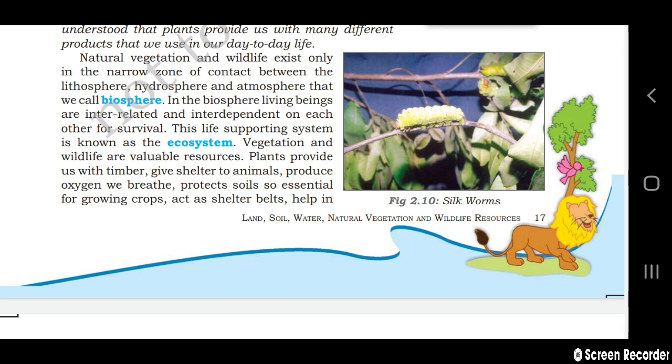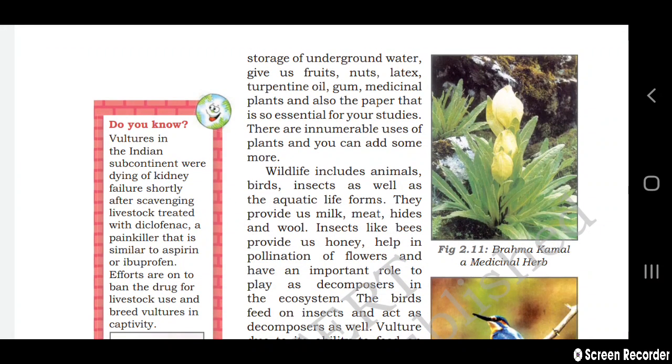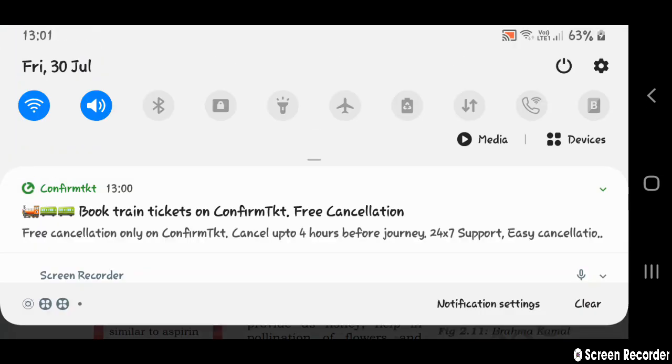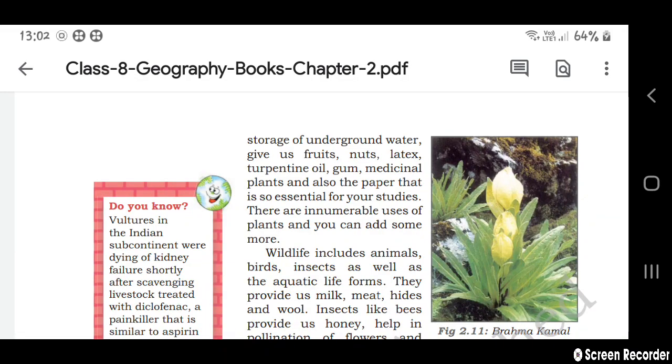Plants provide us timber, make shelter, give shelter to the animals, produce oxygen for us to breathe, and protect soil, which is essential for growing crops, and act as shelter belts. They help to stop the shortage of underground water. They give us fruit, nuts, latex, turpentine, oil, gum, medicinal plants, and also the paper that is essential for our studies. So there are innumerable uses of plants, and you can add some more if you know.